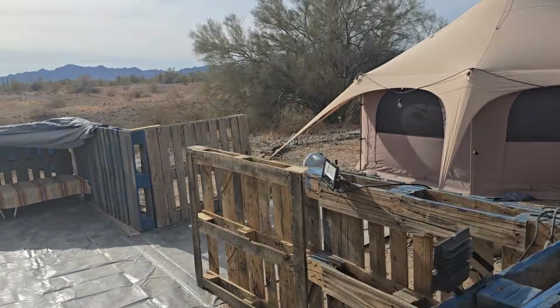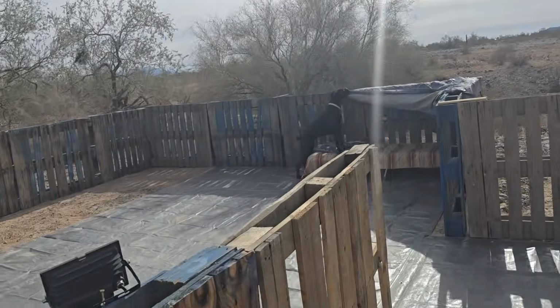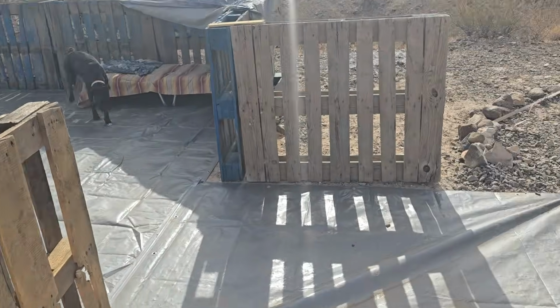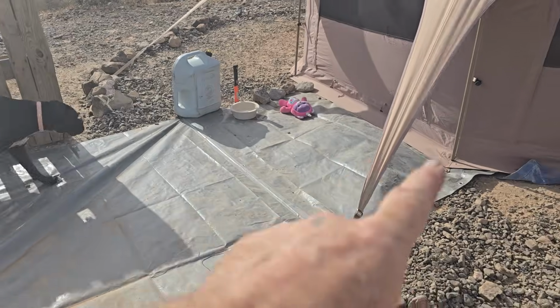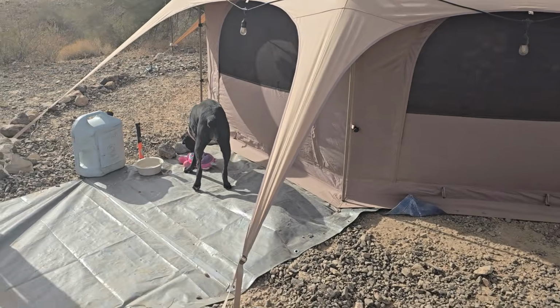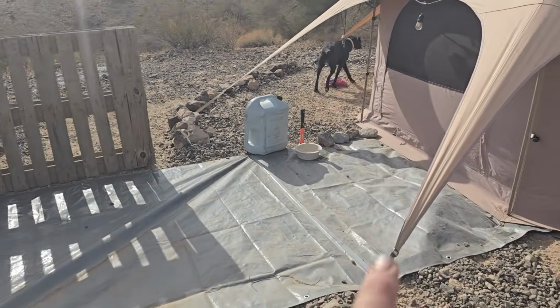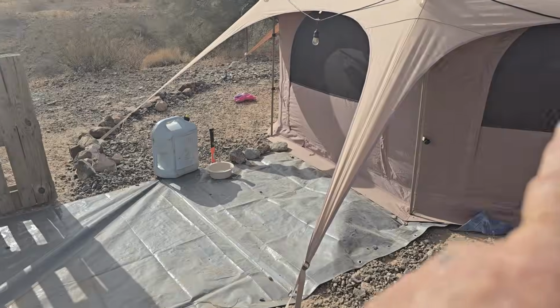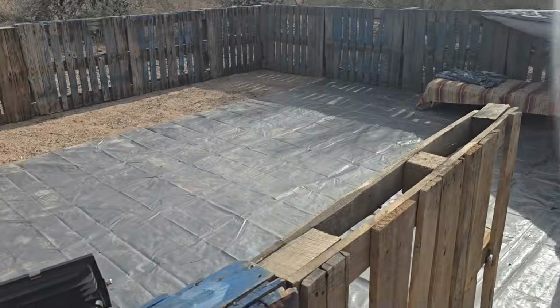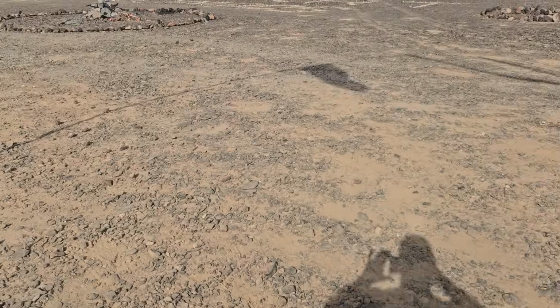It's not hot here right now, guys. It's only maybe 65 degrees. So what we'll do is run these, each one of these is an actual entrance. Then we'll make it so they can go from the yurt to the little playpen, dog pen, without really having to go outside of that area.